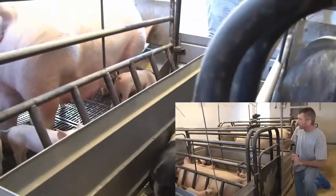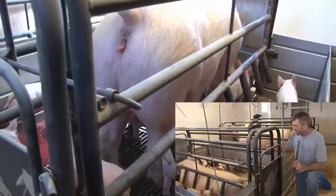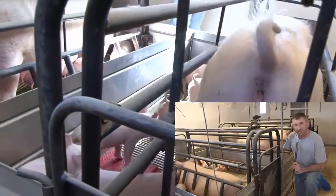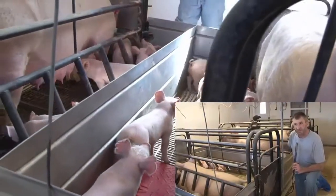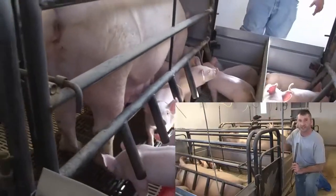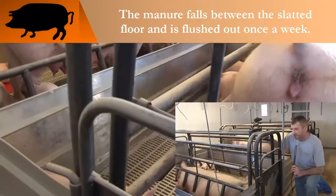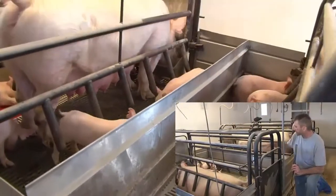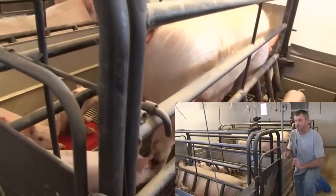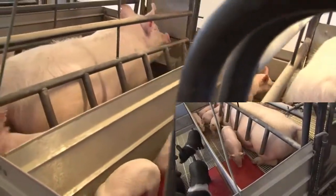And you'll notice that most of the farrowing crate is a slatted floor. It's done that way so the manure and urine will be separated from both the piglets and the mothers, and so that the piglets will not come into contact with the manure from any of the other pigs here. This helps reduce the spread of sickness and disease. Now, of course, on a hard slatted floor, there are not many comfortable spots to lie on, but the farrows do have a nice, comfortable little mat that they can lie on there.